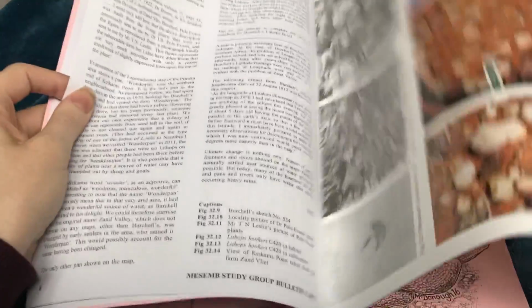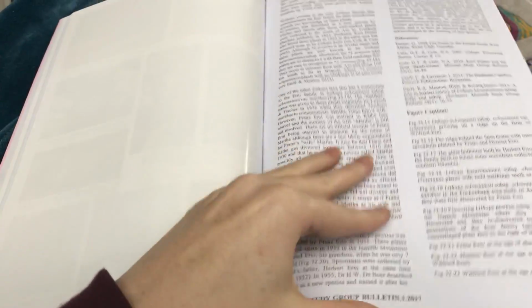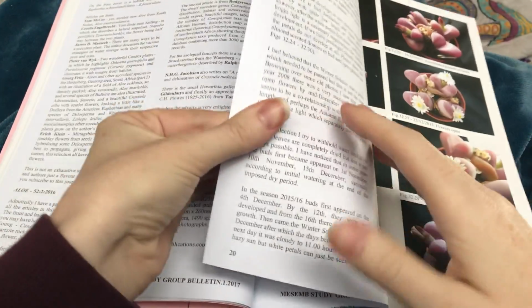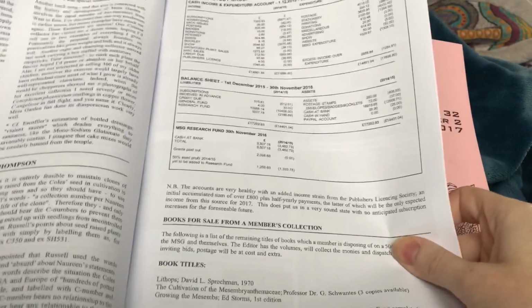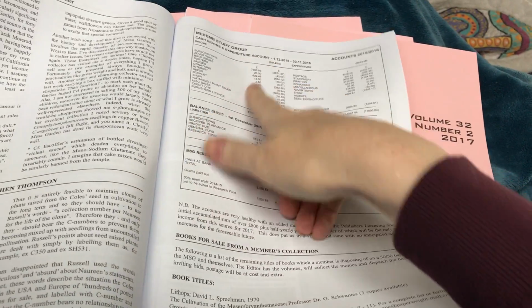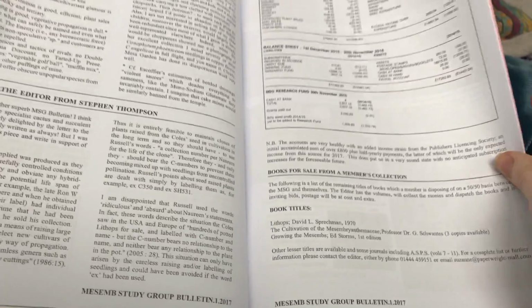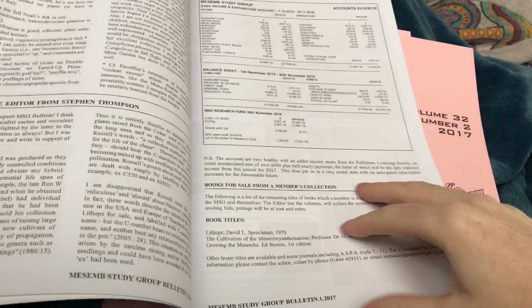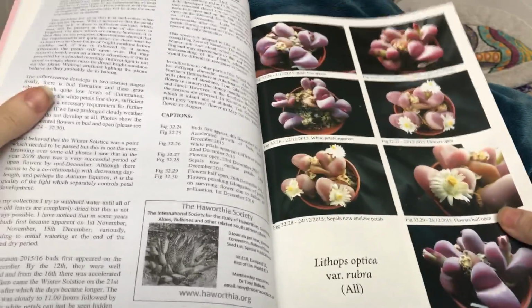Then as we go on, these are just more articles from people that were writing. Then they tend to have some news things. It really changes from issue to issue. They have just a little bit about their expenses and stuff like that for the group, if people want to know those kinds of facts. Then they have some recommended books sometimes, or books for sale. They have ads.